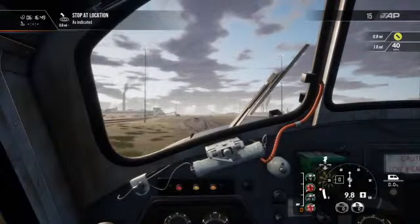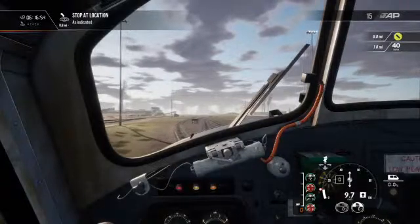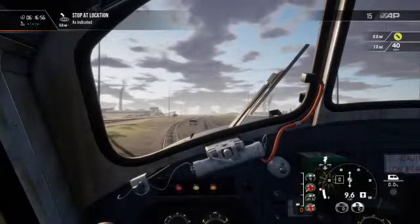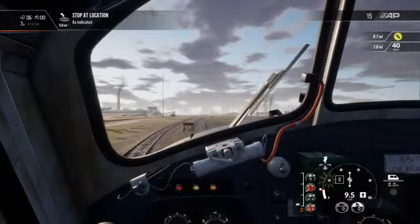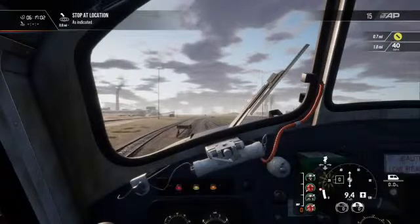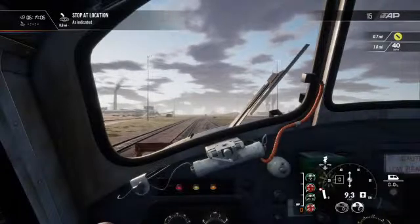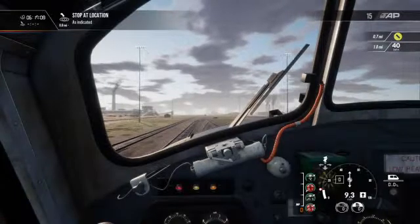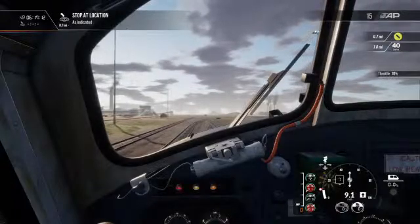We should have to stop at the signal, which will then give us clearance to proceed onto the main line. I wonder if we'll see any 37s, 31s and 20s, and well, all the locos really on this route. Let's hope we see a bit of variety, eh?